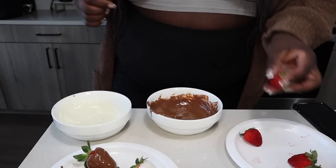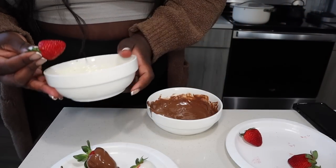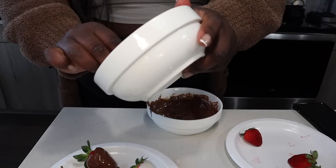Okay, so I'm kind of running out of room on my plate. White chocolate.